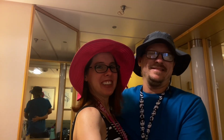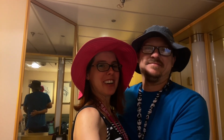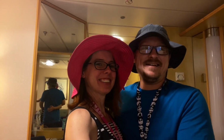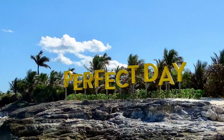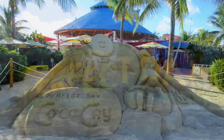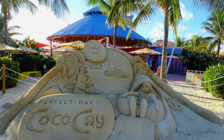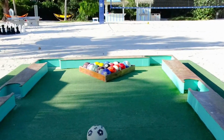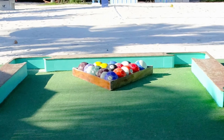Good morning, fellow YouTube adventurers. We are on our way to the perfect day at Coco Cay. Yay! We made it ashore and now we're gonna do some exploring. We found a really cool soccer pool table, so we're gonna give it a go.